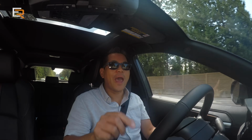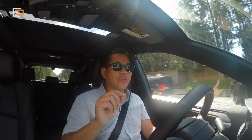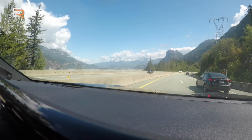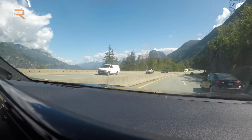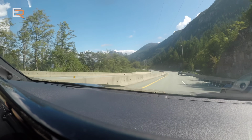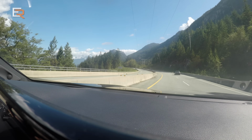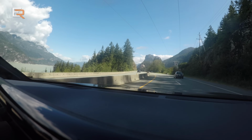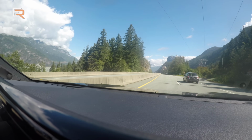One thing that I was really curious to see if this RAV4 had or not was if it came with a heat pump. And yes, it does. And that makes a big deal for me. You see, with a heat pump, you don't need to rely on the gasoline engine to use the climate control. So, a lot of times with other plug-in hybrids that I've tested, they do rely on the gasoline engine.